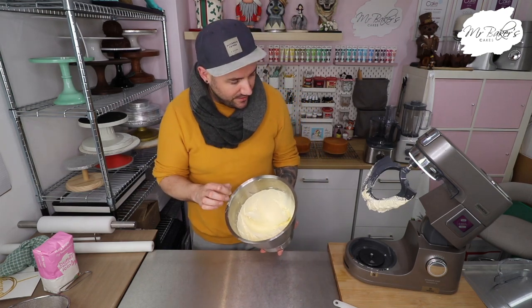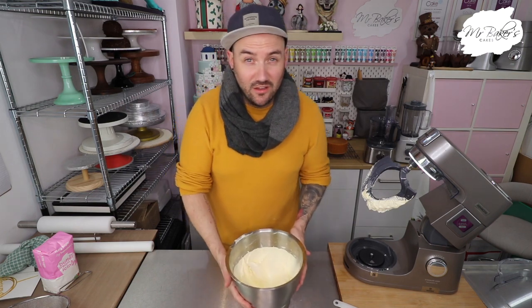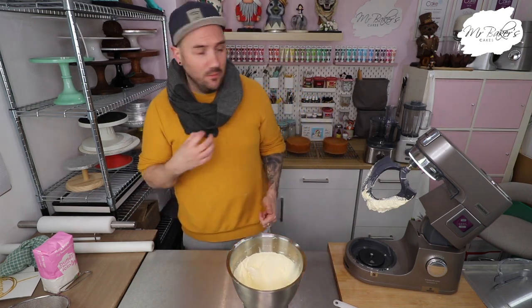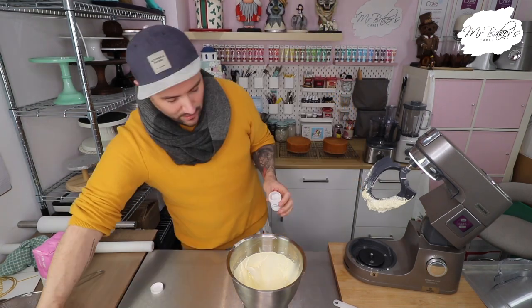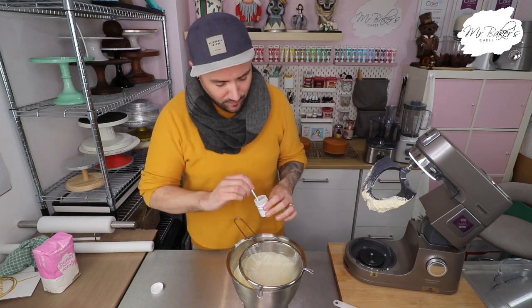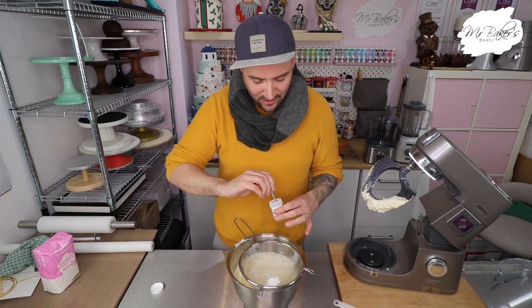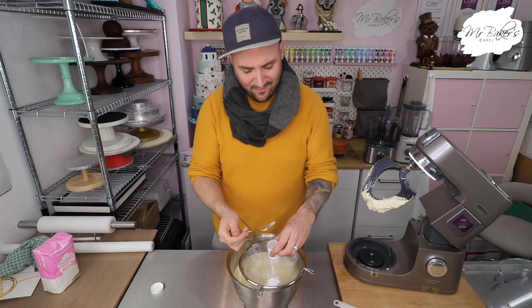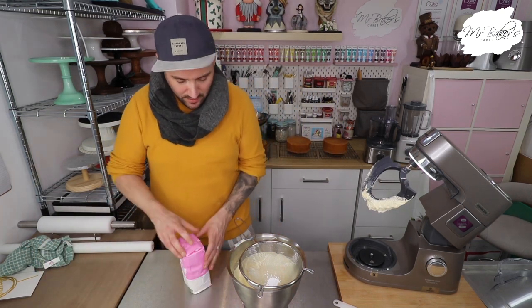So that yellow butter is now a really kind of pale off-white colour. And what we're going to do to help it on its way to being even more white is add some titanium dioxide. Now I tend to use about a teaspoon of this for every 250 grams of butter. So we obviously need 2 teaspoons, and this just helps turn the butter even more white because we're going to be using it on the outside of the cake, so I want it to be as white as possible.